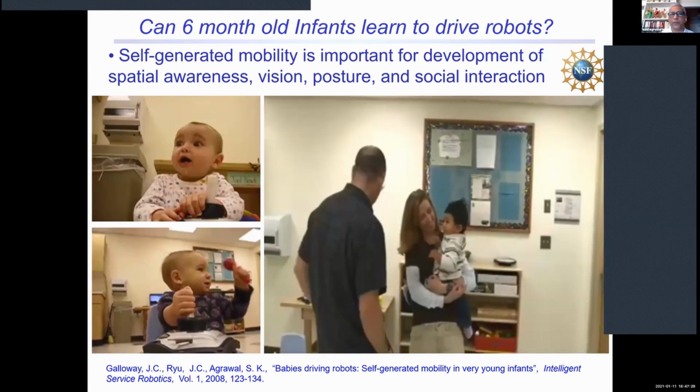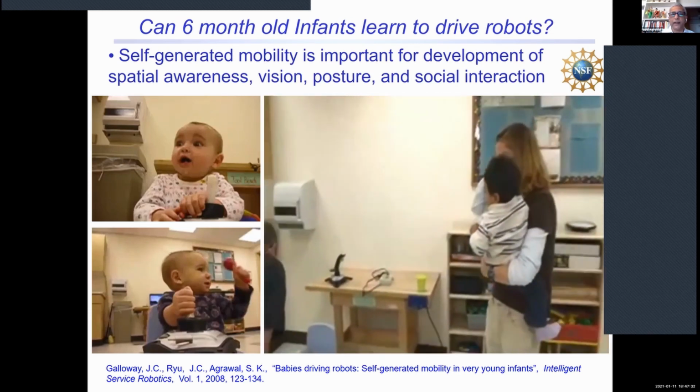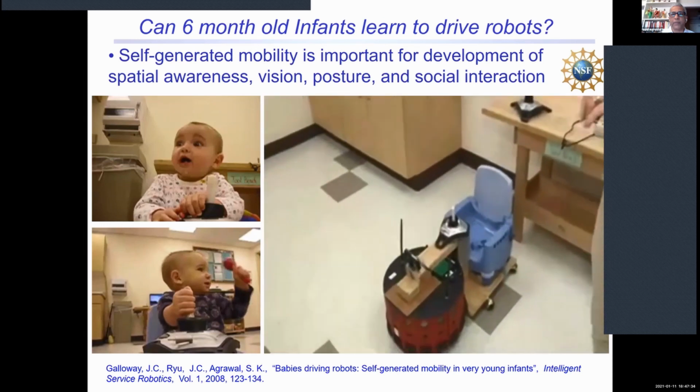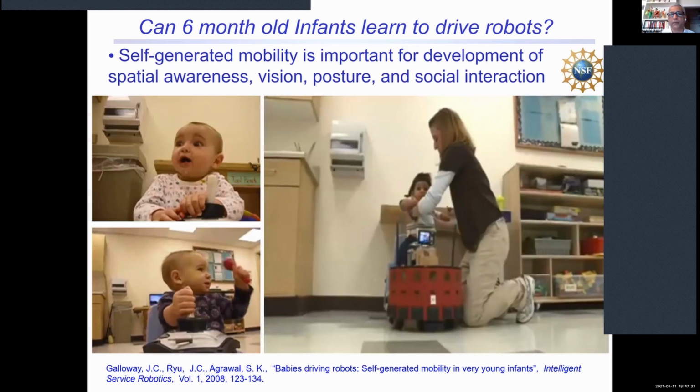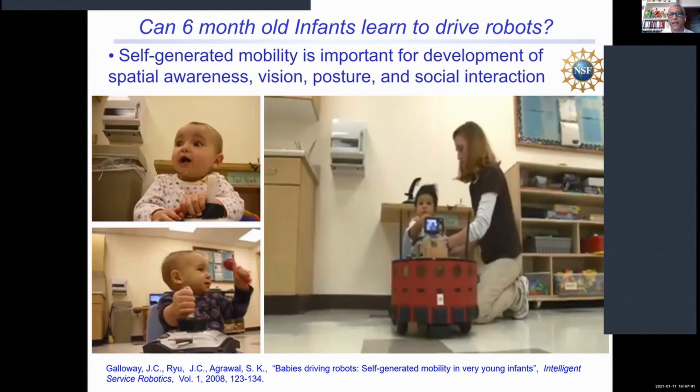And part of the motivation here is that we know that the development process of these children requires you to integrate vision, your posture, and your spatial awareness.